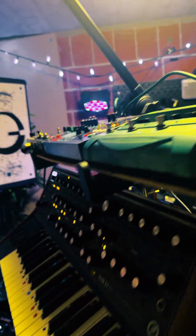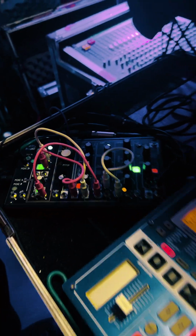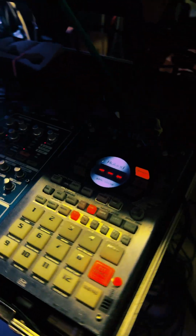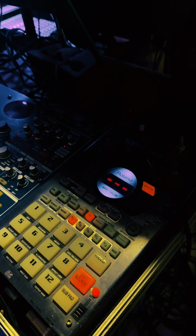Yeah. So then down here, got the O-Coast, which currently is running into the 404. So I use a lot of isolator just to help kind of control it because it's a bit of a massive beast otherwise.